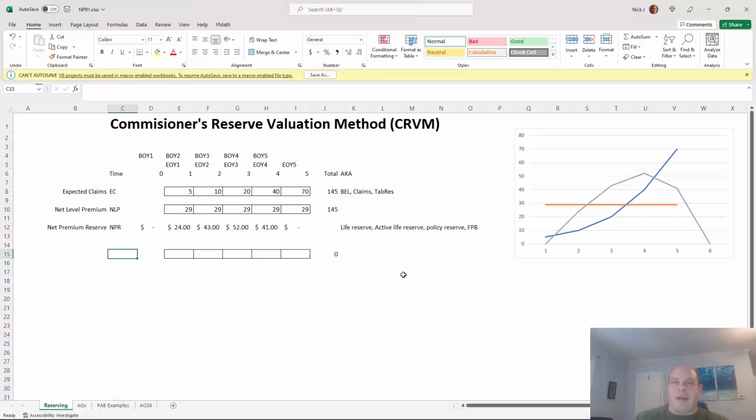On the stat side, you want to use CRVM as an acknowledgement of those high costs, and it provides you with some relief from that surplus strain that you get when you sell a new policy and pay those high commissions. So we're going to have a couple new items here for CRVM. First of all, we're going to have the premium. I'm just going to call it the premium.